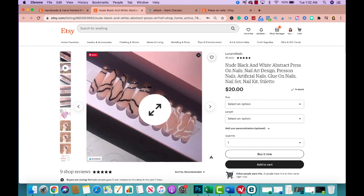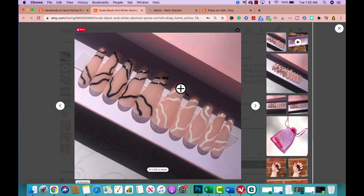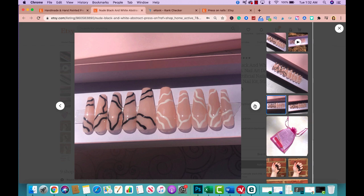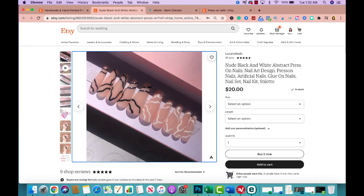You see how this photo here has a little color on the tip of the nail, but when I click on the second image, it doesn't have that. That could be a little confusing for a buyer, especially people that are very detailed and look at your photos close up. So I will make sure that your photo doesn't have any shadows on your nails that somebody could buy and say later on, well, this is not the same color that I purchased, right? It looks different from the photo.